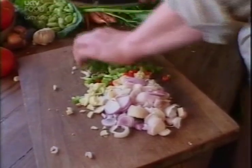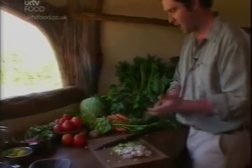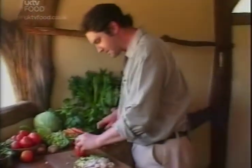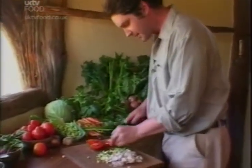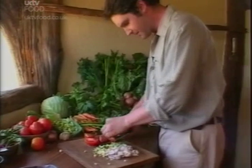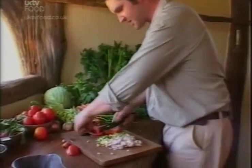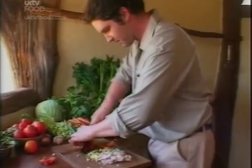There we are, lovely. So we've got some celery, chilli, onions, garlic, or shallots, I should say, garlic. And I think tomatoes, lovely homegrown tomatoes. So we'll take these in half and quarter them. And I'm going to take out the sort of soft inner bit because I don't want it squelchy. I want it quite robust and firm. And here we go.